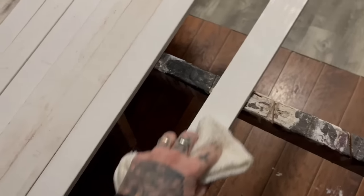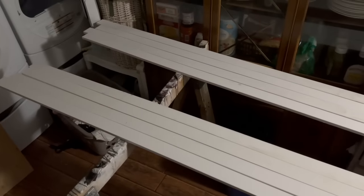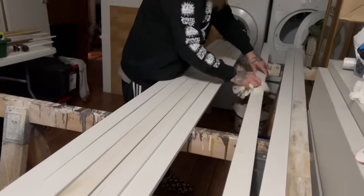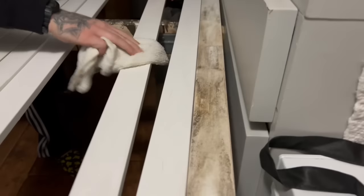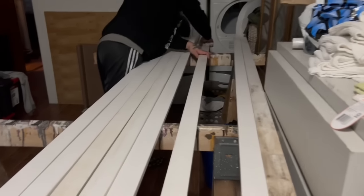Giving these boards a wipe down here, some trim boards we got. So some are a bit dirty, but that's where the paint is going to come in really handy. So that's what we're going to do after Mark cleans it up. Just get this surface dirt off. All right. Look at this, y'all. Oh goodness. But for the price, couldn't beat the price.